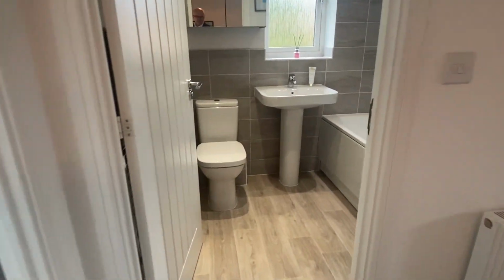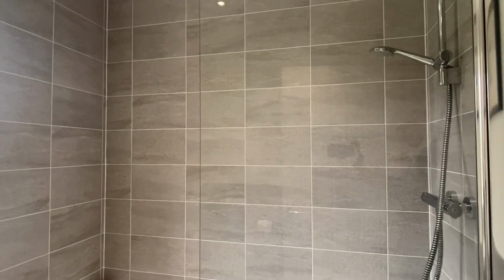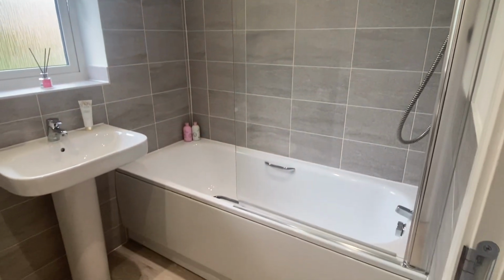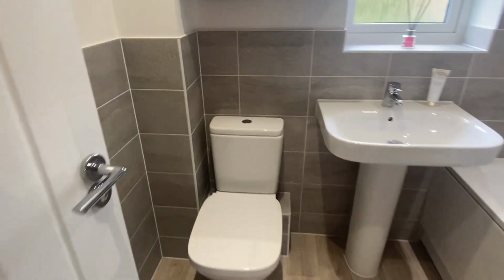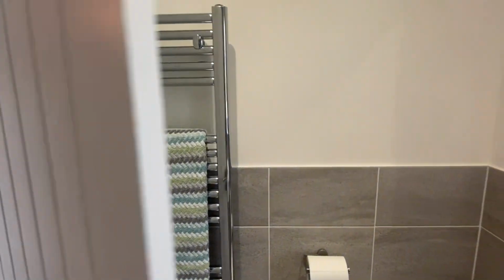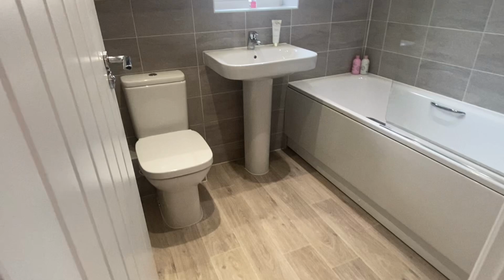And then, last but not least, we have the bathroom, the family bathroom, again a white suite. There is a shower over the bath, as you can see there. Not sure if you can see it on screen, but there is a glass shower screen there as well. The low WC, the wash basin there, and behind the door, just going to pull the door, there's another quite tall heated towel rail. Nice tiling and nice flooring as well.